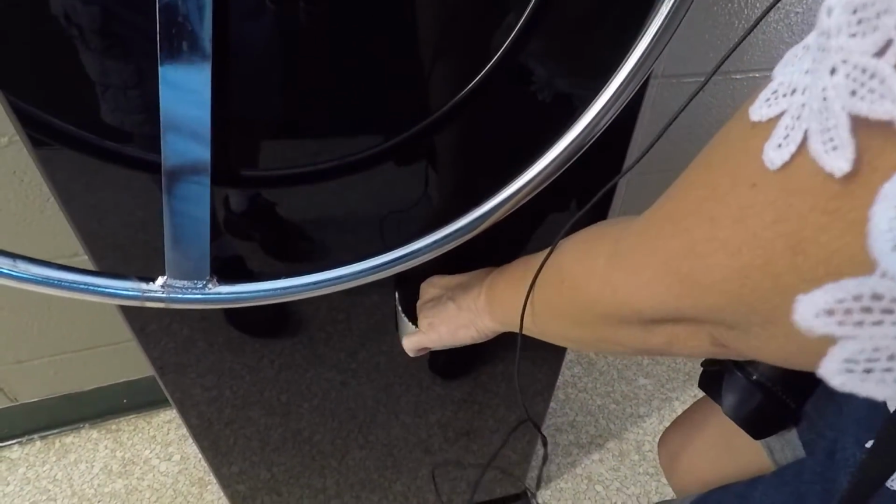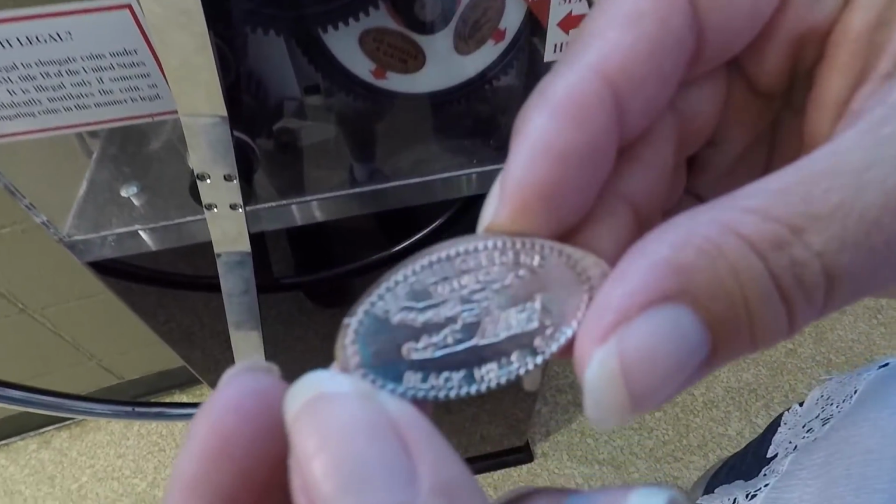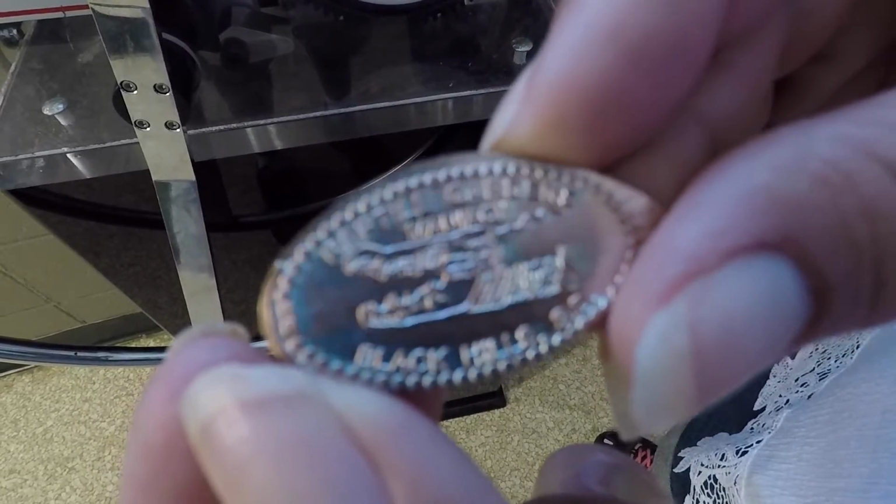Let's see if I drop it. Can't really read it. Oh, there you go. Cool. All right. Another penny for this trip.